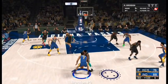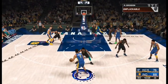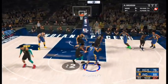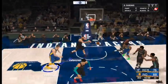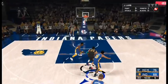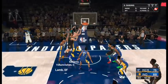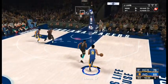Now, here's Brogdon. And there's the pass to Holiday. 6 on the shot clock. Brogdon kicks to Sabonis. And the shot is long. You can't look at the result of that shot. They'll take that whenever they get it. Well, you know, I hear you. That's a good look, but when you're that wide open, I think you got to knock it down. You know, using his size advantage there to rip down that board in traffic.